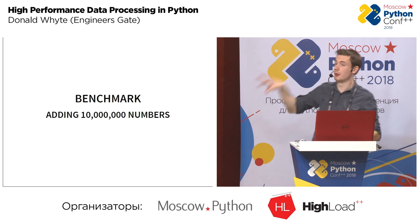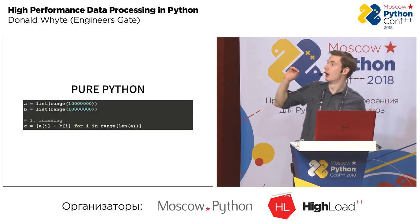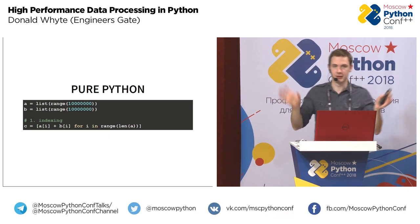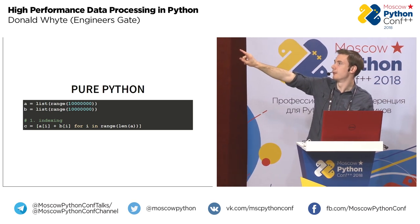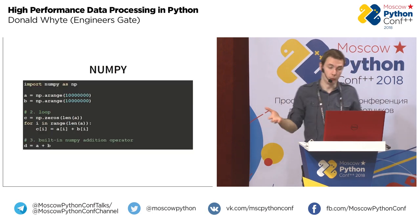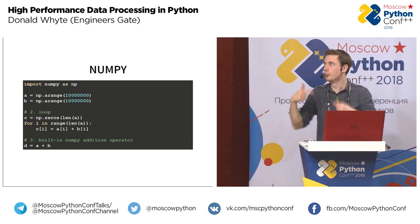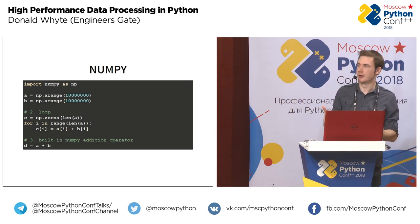Just a basic benchmark: if we were to add 2 arrays of 10 million numbers, in pure Python it might look like this. Assume that sum doesn't exist for this particular example. I want to keep this simple. You would have 2 lists with 10 million numbers, and you could use a list comprehension to add them. In NumPy, there are many ways you can do this. You could create 2 NumPy arrays, create an empty output array, and then loop through each NumPy array. Or you can just use the built-in NumPy operator.